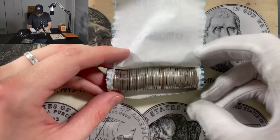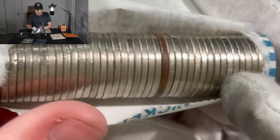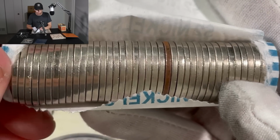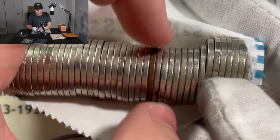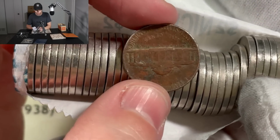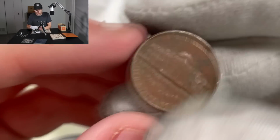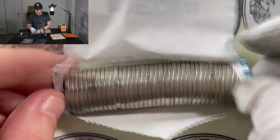Definitely some interesting color here, but once again, this does look like maybe just a water damaged coin. Although I have found a buffalo nickel that had that exact same color to it before. So let's see if we're gonna get lucky here and find ourselves in that same situation. Here we go. Nope, that's the Monticello right there. But it does look like it could be older. Let's see what the date's gonna be. Nah, 74. All right, no biggie.